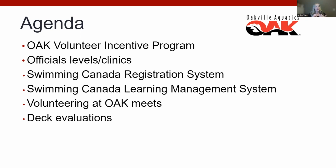I will introduce to you the Swimming Canada registration system and the learning management system, which are two external systems to OAK that you will interact with as a swim official. We'll talk about what you need to know about getting signed up if you want to volunteer at a home meet, at an OAK hosted meet.